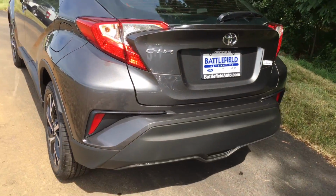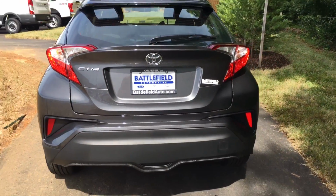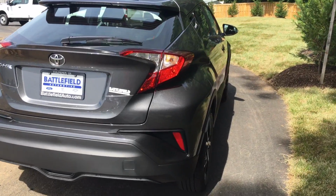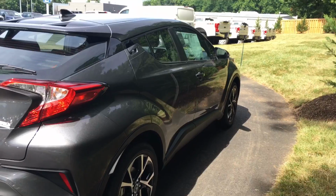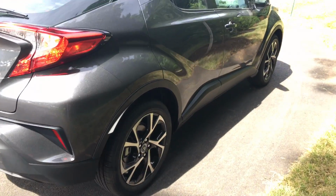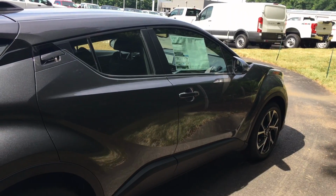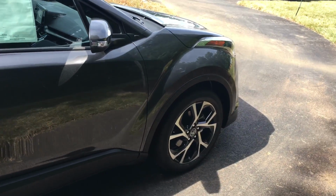Anywho, just look at this thing. There's really nothing else that compares to it. Nothing else that has this much flair. Honda makes a similar product. I can't think of the name off the top of my head. And also, Nissan makes the Juke, which to me, I think the Juke is just too crazy for me. Regardless, this does look good in my opinion. I think they did really well.